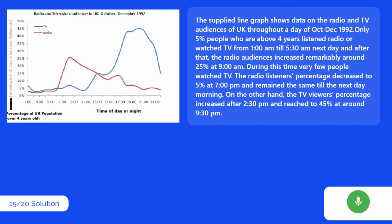The radio listeners' percentage decreased to 5% at 7 p.m. and remained the same till the next day morning. On the other hand, the TV viewers' percentage increased after 2:30 p.m. and reached 45% at around 9:30 p.m.